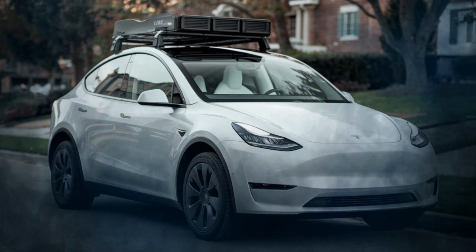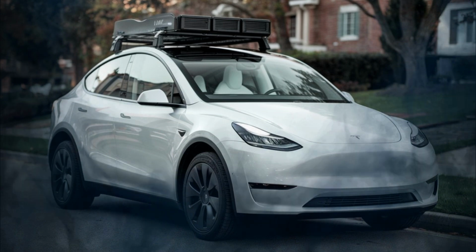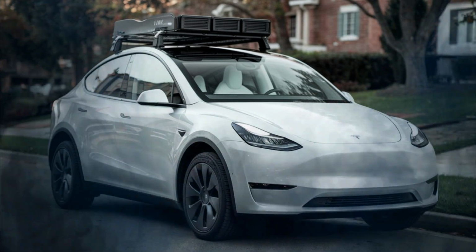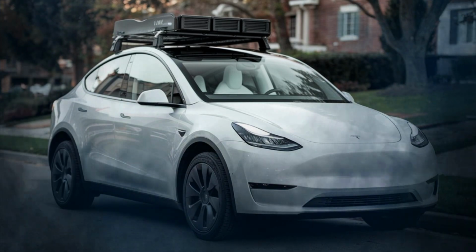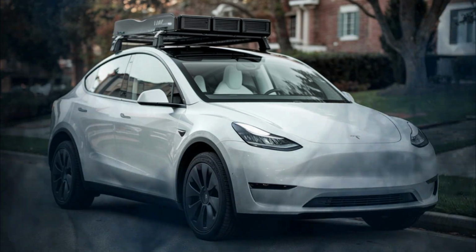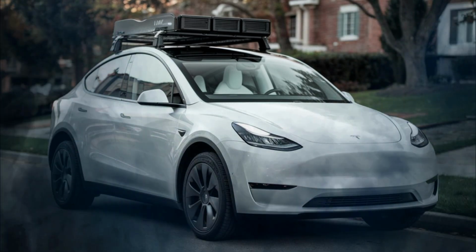The car's key functionality relies on your phone, which works through the Tesla app. You can lock or unlock the car, control the climate, and even precondition the cabin before you get in. The app also helps you locate your car in case you forget where you parked.